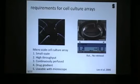So very nice, you can use it with a microscope, but if you actually want to use these to do some kind of tissue engineering, this is a throwaway chip, there's no retrieval, so it's great for fundamental studies. It's glass, you can't strain cells, so we had some nice conversations with him about wouldn't it be nice if we could stretch this chip and how would we do that.